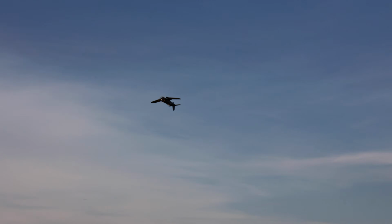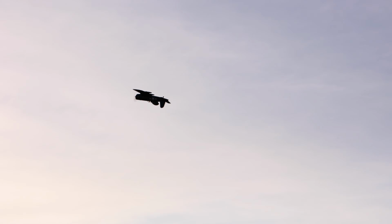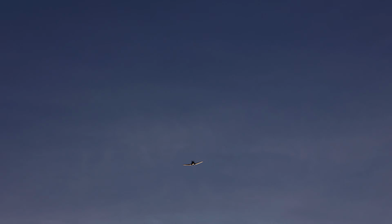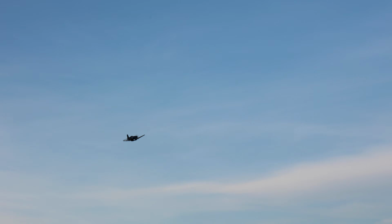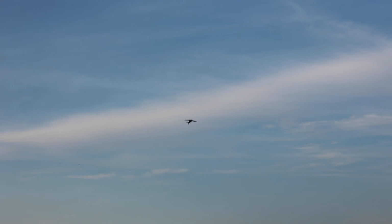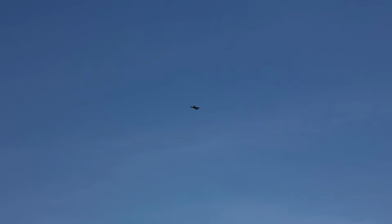And then we're going to do an outside loop, throttling up when I get past the sun. Here we go. Let's just go right for it right here. Okay, sorry about that, everyone. It's a little blinding. Trust me, I was blinded too on that. Let's do another one out here. We're going to kick it upside down, do a nice outside loop. Oh yeah, that's so powerful.